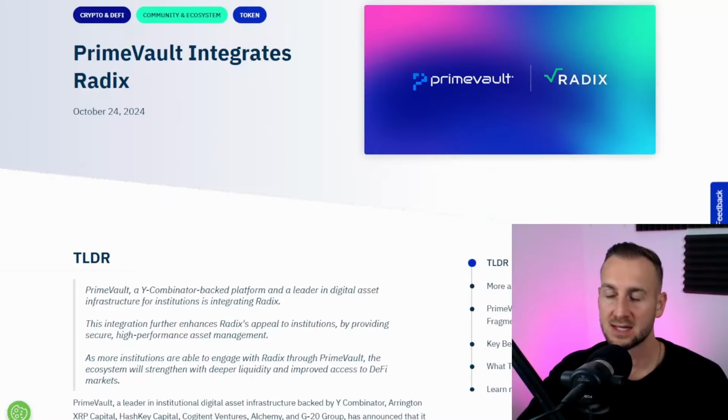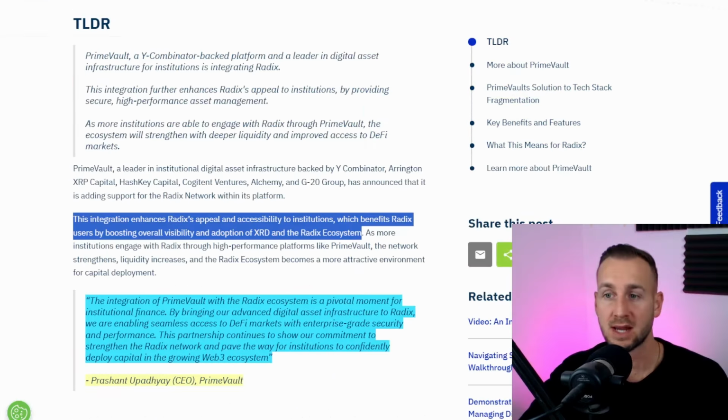Then we've also seen some institutional adoption of Radix as well. So this is Prime Vault integrating the Radix chain into their stack. This is a Y Combinator backed platform. This is going to give a lot of kudos and reputational points to Radix, the fact that they've got this big partner who's looking to deploy into their ecosystem. So this isn't just a vanity kind of metric or announcement. There's going to be some deployment of funds into the Radix ecosystem from reading into this.